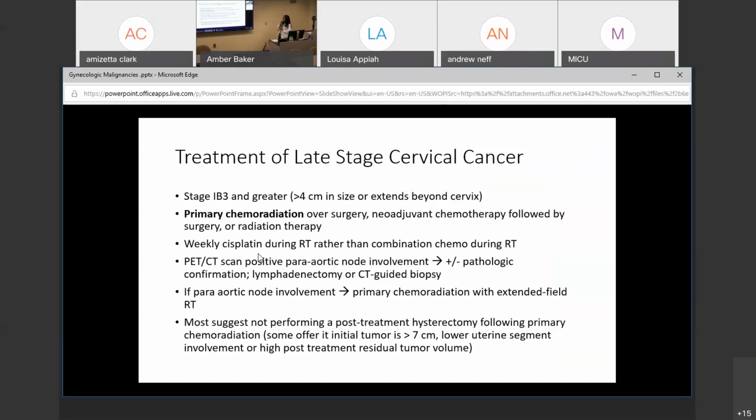And then the other thing is, because they're more advanced stage, we do a PET scan to see if there's para-aortic lymph node involvement. If there is suspicion for it, we do biopsy it either with a lymphadenectomy or a CT-guided biopsy to see if there is spread of the cancer there. If there is, then typically the radiation oncologist will extend the field of their radiation therapy to include those lymph nodes. Most experts suggest not to do a post-treatment hysterectomy after chemoradiation, but some studies say that they're still doing that if the initial tumor size is more than 7 centimeters, there's involvement of the lower uterine segment, or there was a high post-treatment residual volume.